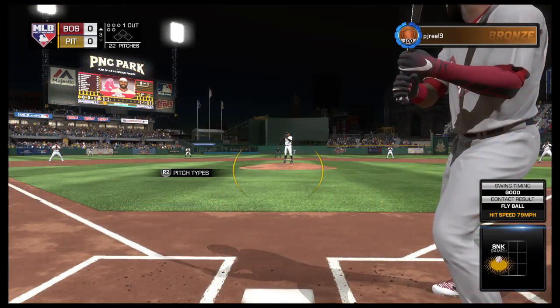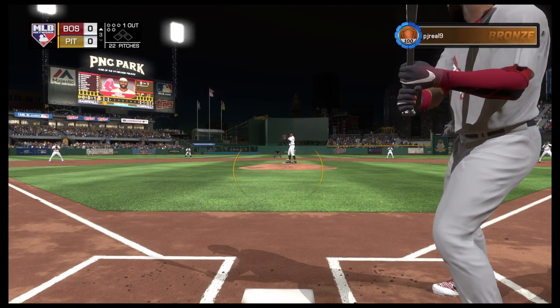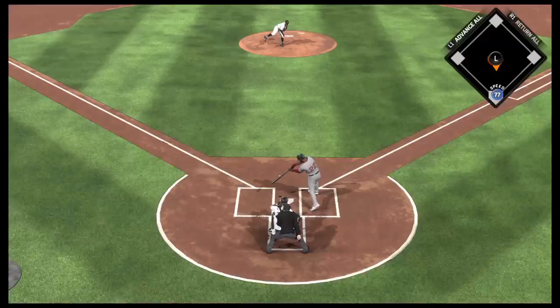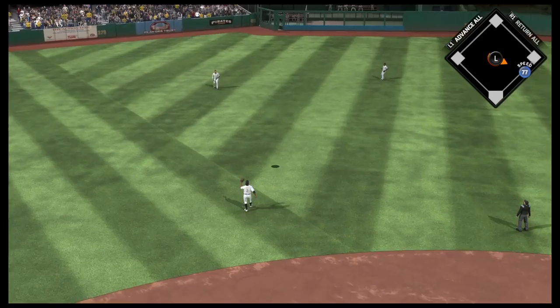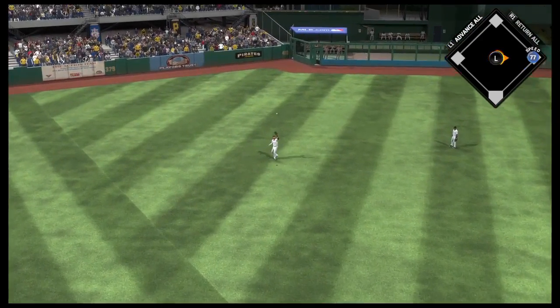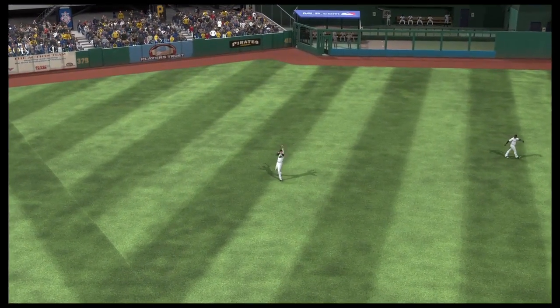Digging in for his second at-bat, Jason Heyward. 0 for 1 for him here in this one. This is hit high in the air out toward left center. Martinez has a read on it. And that's the second out of the inning.